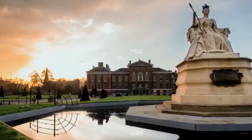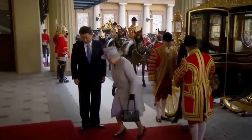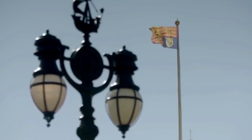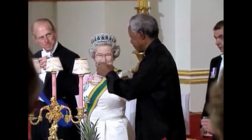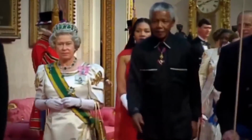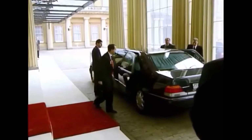In her 65-year reign, Queen Elizabeth has hosted 113 state visits. A heady mix of kings, queens, prime ministers and presidents have passed through the palace's gilded gates, but only one has ever gone over them.